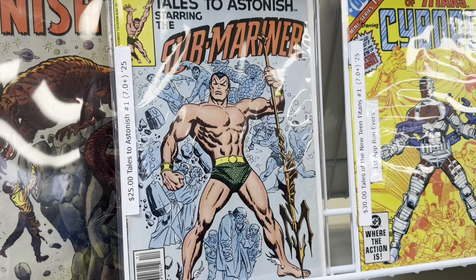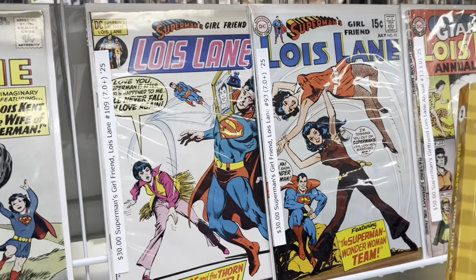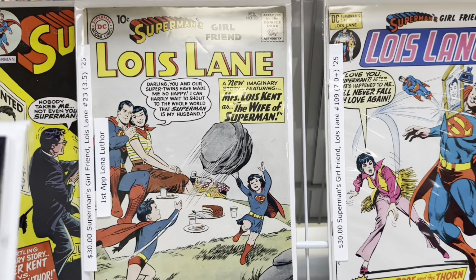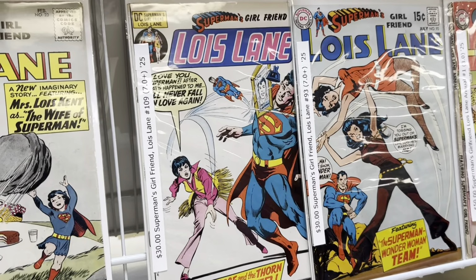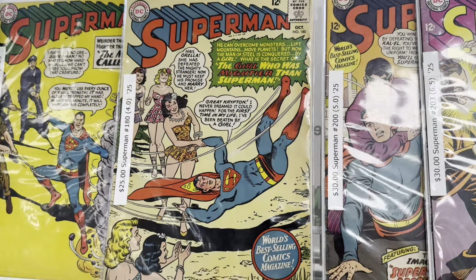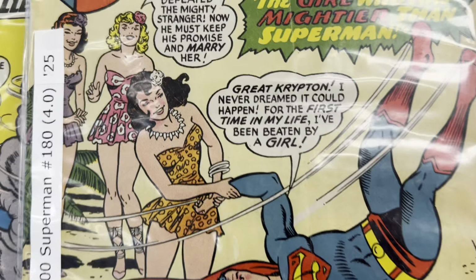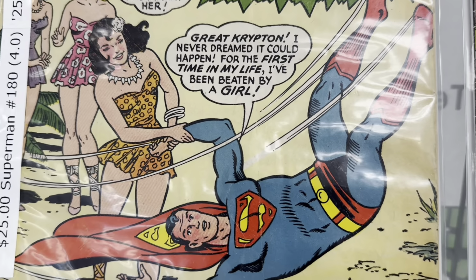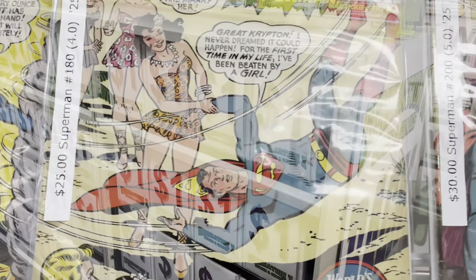Who's better, Submariner or Aquaman, and who would win in a fight? And Superman's girlfriend, Lois Lane. Comics were so popular back in the day, selling hundreds of thousands of copies of the more popular titles, in some cases breaking 1 million, that Lois Lane and Jimmy Olsen even got their own comics. They weren't exactly PC back in the day, but they sure knew how to sell a comic book. Here's a so-called girl that could beat Superman. First time in his life, he says. She's a woman, not a girl.